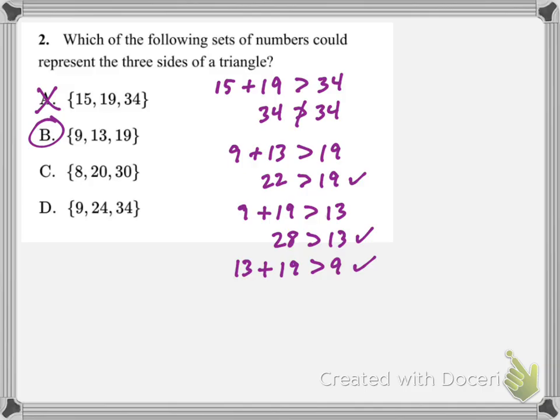Okay? Now, the way it worked out in these two problems, B was the answer for both, but it doesn't always work out that way. You just got to keep going until you get a threesome of numbers that all three trials work.